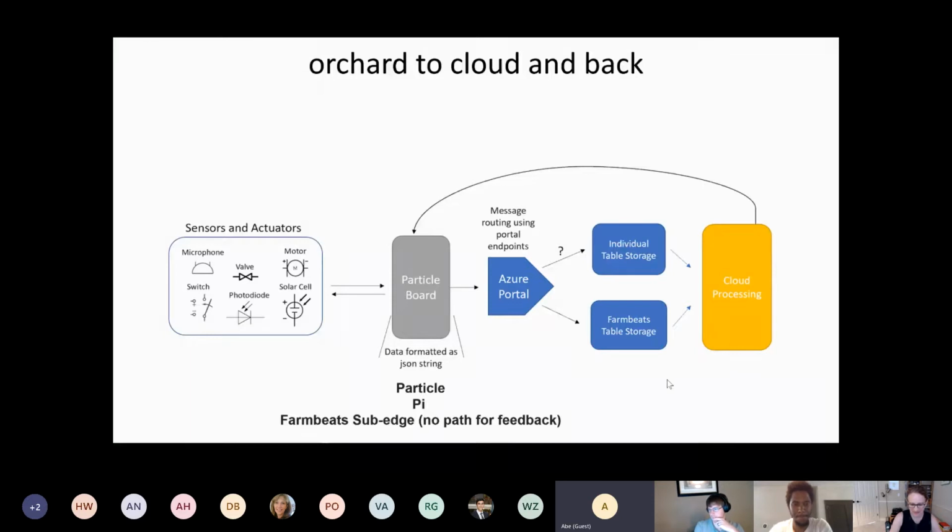Importantly, one of the missions in interacting with the FarmBeats community and team is to create solutions that are compatible with widely used hardware like the Particle and the Pi, as well as the FarmBeats sub-edge. Right now, our understanding is that the FarmBeats sub-edge lacks a built-in capability of feedback. So it's a sensor logging system without feedback. And so in all cases, we're aiming at building the abstractions in the cloud and at the edge so that we and the community can be flexible in taking advantage of Azure with different hardware.